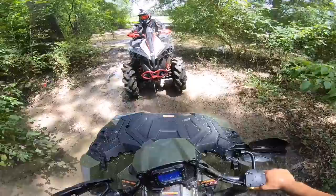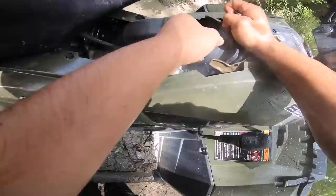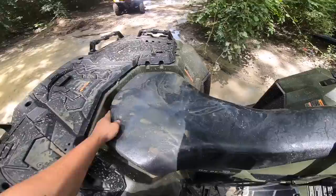I guarantee you, I got all kinds of water in my air box. Oh, all right, I got no water in there. I definitely got some in my belt, though. I'm almost positive of that. Man, I think this is it. I'm not coming back out unless I have snorkels.